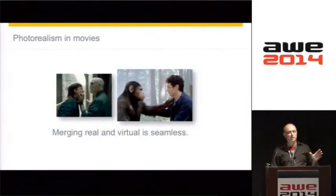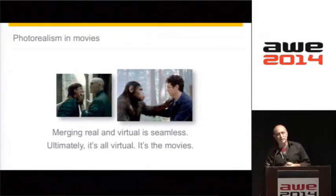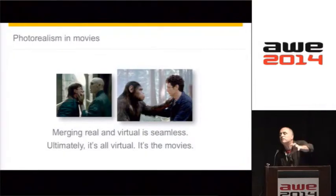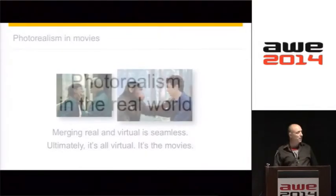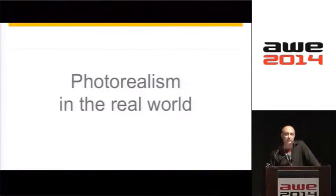But guys, here's the thing. It's all virtual. It's the movies. It's not real. So there is no merging of real and virtual. It's the merging of virtual-ish to really virtual. So let's talk about really photorealism in the real world. Now, that is something quite exciting.